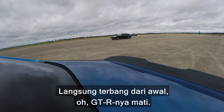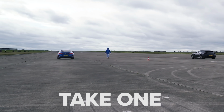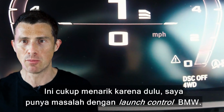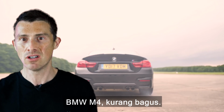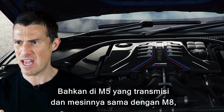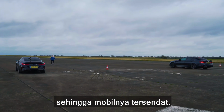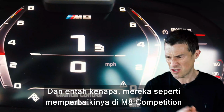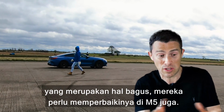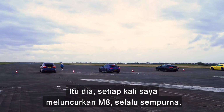Flies off the line to the left. No, the GT-R's dead. On the other hand though, the BMW M8 did. It's quite interesting actually because in the past I've had problems with BMW's launch controls. BMW M4s, not so good. Even the M5, which has similar gearbox and engine as the M8, kind of floundered a few times. Short shifted into second without me doing anything and then it just bogged down. Whereas for some reason, it's like they got it sorted for the M8 Competition, which is a good thing. They just need to sort that out on the M5 as well. But there we go. That M8, every time I've launched it, it's delivered.